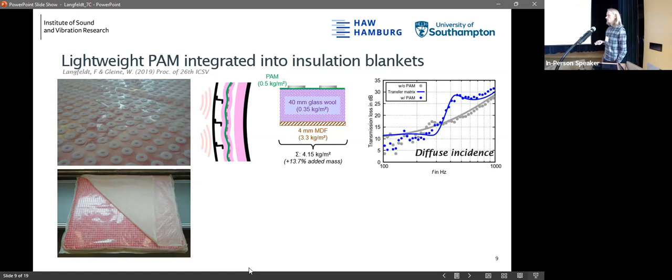And if you look at the transmission loss that was measured under diffuse incidence in the lab, you can see the gray curve, which is basically our wall with glass wool, but without metamaterial. And then the blue curve is what's happening if we add this metamaterial to this setup. You can see quite an astonishing improvement of the transmission loss of around 10 decibels at the anti-resonance frequency of the metamaterial, which is much higher than what we expect by just adding 13.5% of mass to our structure.